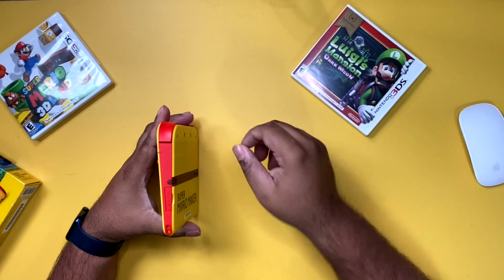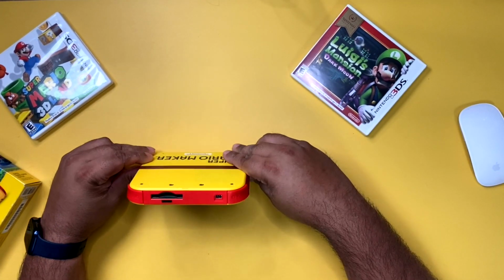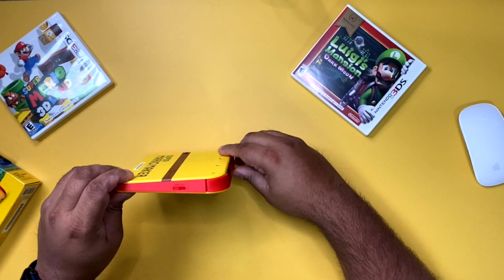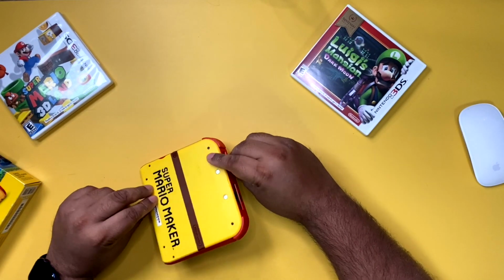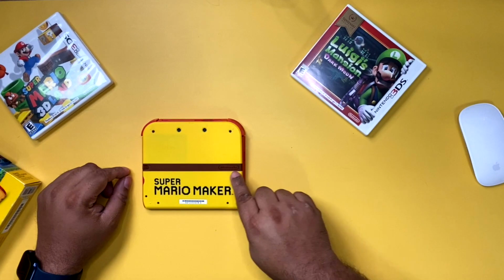So on the side here, we have the SD card slot. On the top, this is where we put our game cartridge, and this is where we put our charger. On the other side, we have the volume rocker right here. And then we have, I think, a speaker of some sort. All right, and then right in the middle bar, I missed this part. It has the Nintendo logo right there.